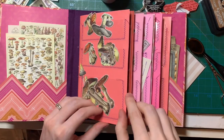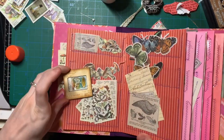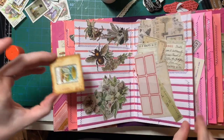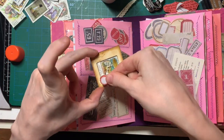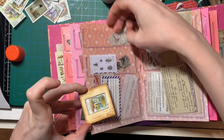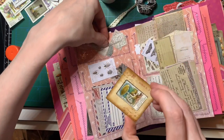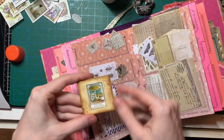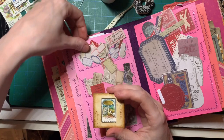Okay. More mushrooms. Should I put a tiny mushroom on it? Nah, that's mushroom overload. Now butterflies. There's some labels. They're too big. Oh, butterfly. What are you? Bird. Wait, there's something blue down here. That could match the teal bluish color in the background. Maybe. What are you? A bug. No bugs, please. Oop, there's some little labels.